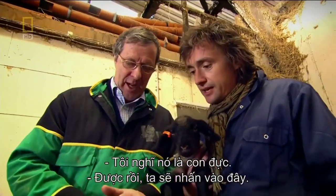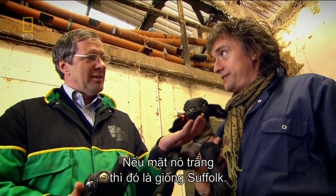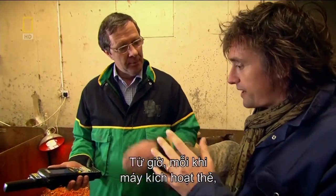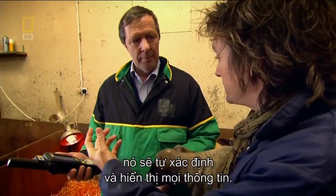Okay, so we hit the ram on here. And then it says, what breed is it? Normally it's a Suffolk if it's got a black face. Right. So it's a Suffolk, and all done. So from now on, whenever that machine ignites this thing and sets it into action, it'll identify itself and it'll trigger all of that information.